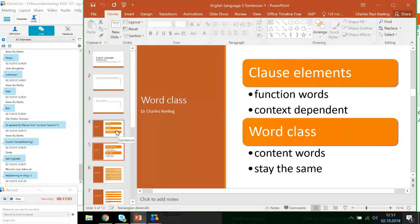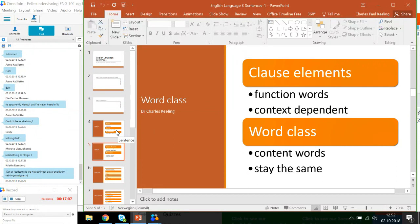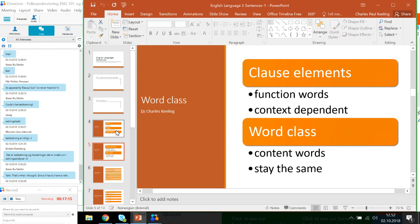Let's have a look here. Okay, we'll come back to clause elements. So we've got these two different things. Ja, det är riktigt. Det stämmer, det vet du. Klausul, yes, a clause has to have a verb. That's its main definition. Otherwise, it could just be a phrase.